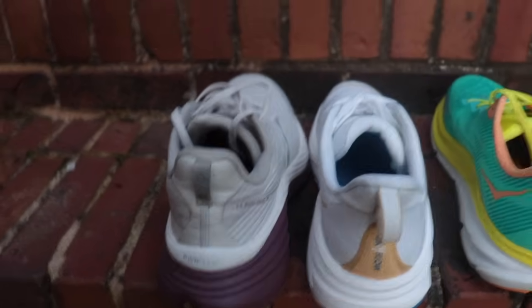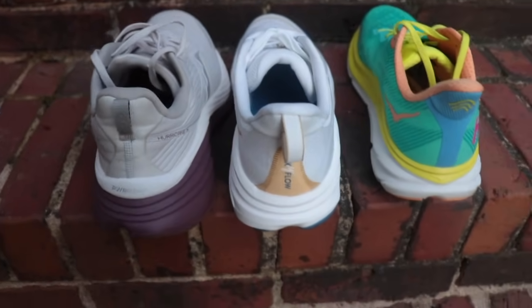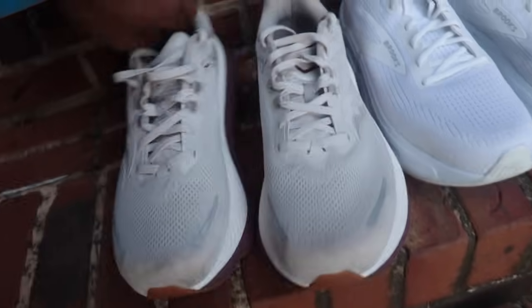I still need to try the Bandai. Skyflow, hopefully, is competitive with the Hurricane. So, good stability there. Let's take a look versus the Brooks Ghost Max.